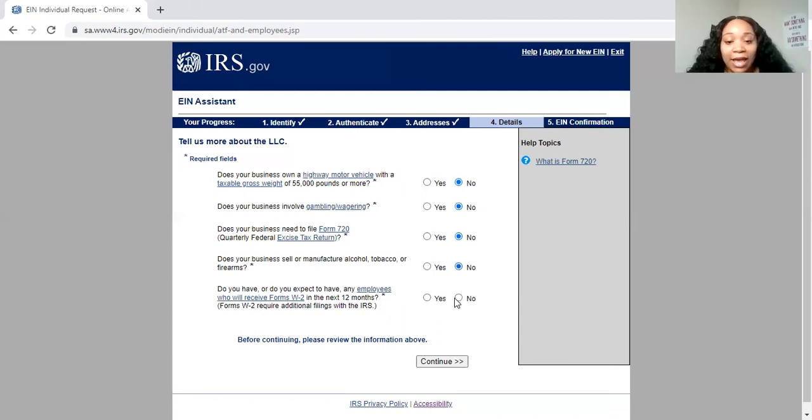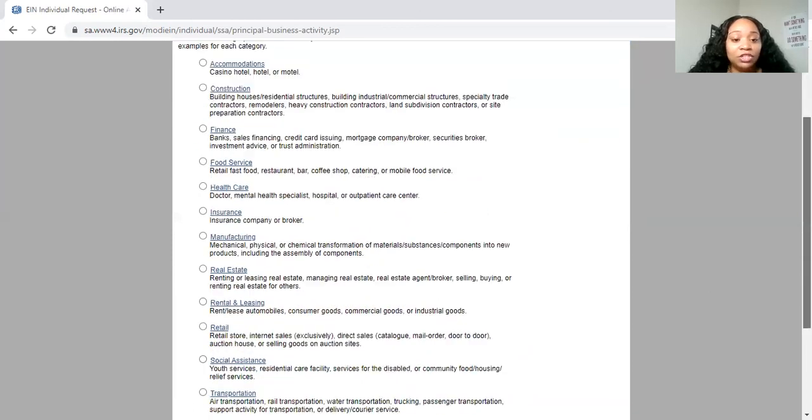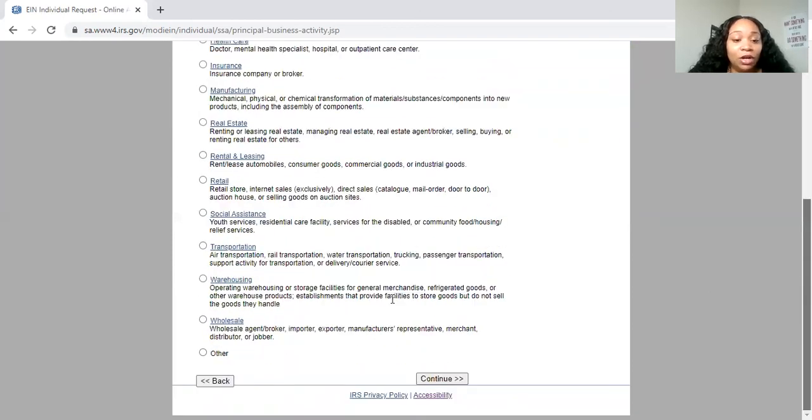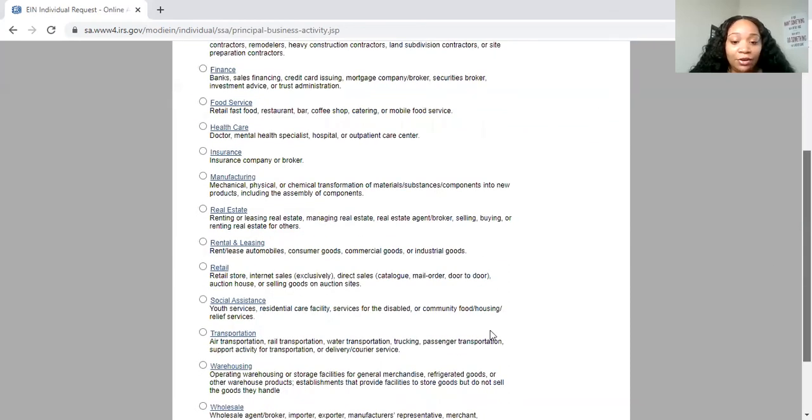So if you decide to have employees, if you're going to pay them through a W-2, you have to make sure you let the IRS know as well. But if you decide to pay them as a 1099, you have to select yes on this. So just like when you formed your formation with your state, it asks you what type of business you are starting. If you don't see any of those services that you offer listed here, you'll go down and you'll put in other. So if your business isn't listed, just make sure you hit other.